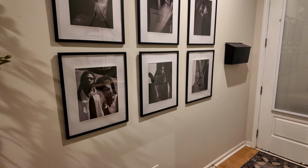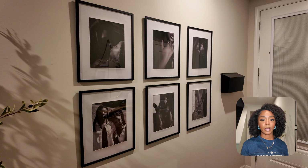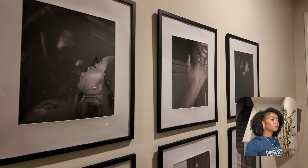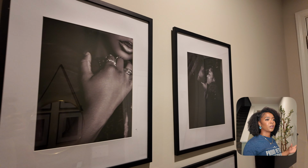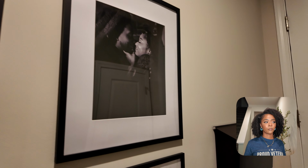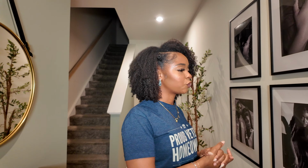Okay, so now that y'all have seen the process, I just want to show y'all the details and the finishing touches. First, we have this awesome, I called it just now, my love wall, our love wall. If you don't know by now, me and my boyfriend, we do live together in this home. And I just wanted our love to be displayed, especially as the first thing you see when you walk through the door. So these pictures represent us.